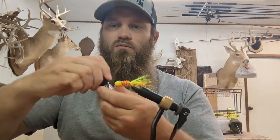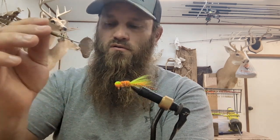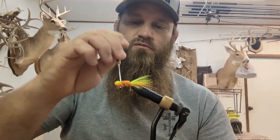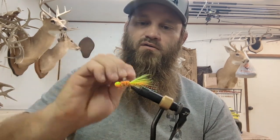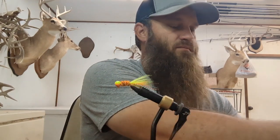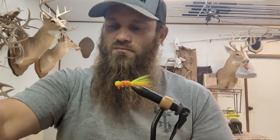So we'll take just a little bit of the Sally Hansen's Hard as Nails. Just take our little, I don't know what you call that thing, little needle, and just run it right around the neck of that, where that thread's tied in. That just helps to lock that in good. Always wipe that off to keep the nail polish off of it.